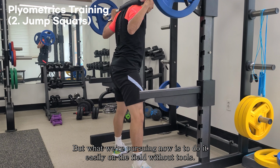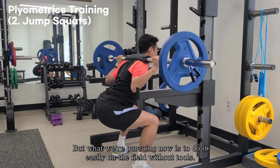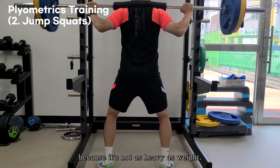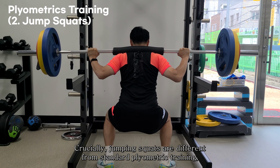But what we're pursuing now is to do it easily on the field without tools. So jumping helps increase the load more than weight. Also, I think it's better to jump squat with your bare body to prevent injury because it's not as heavy as weight.